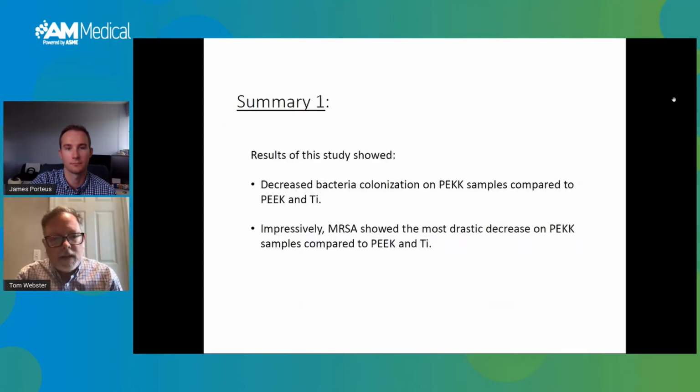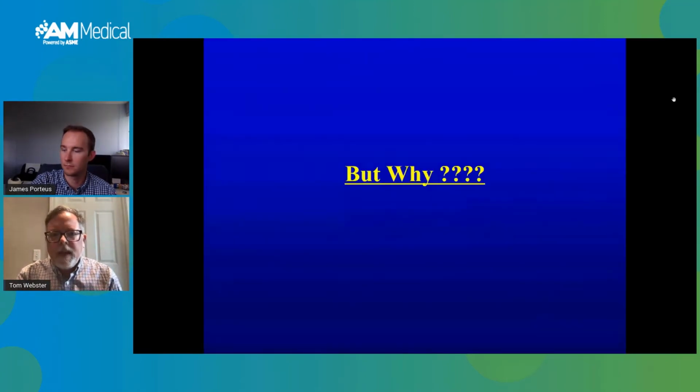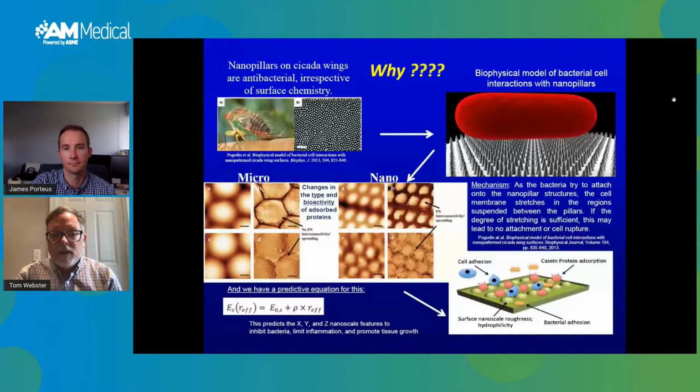So next, we just quickly summarize some of these results from the bacteria portion that we're seeing reduced bacteria colonization. We see the best response actually on MRSA, the antibiotic resistant version. So very promising properties. And now we've started looking into why. Why are these surfaces reducing bacteria colonization?